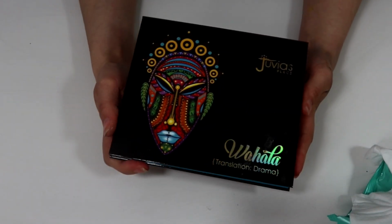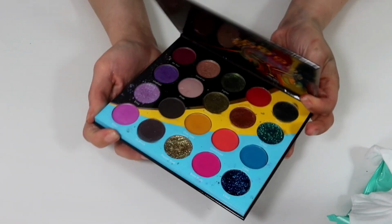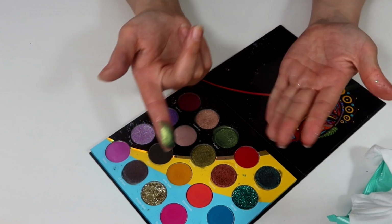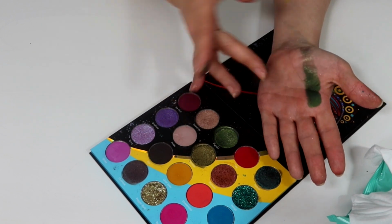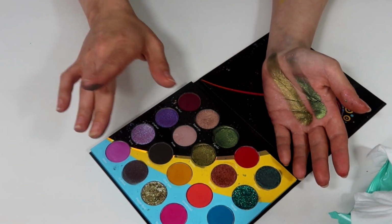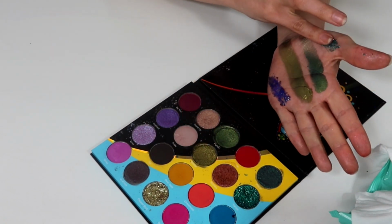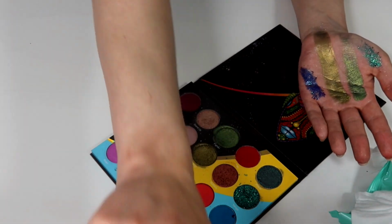First up, we have Juvia's Place Wahala, which translates to drama. It tells you right there. This was a lovely gift from Callum, and I treasure this palette, which you see these greens. They are out of this world, like this goldy green. I'm sure Teresa has this palette just for those shades. And then it's got these pressed glitters. They're just insane. They're so beautiful. And I don't even really like pressed glitters that much, but wow.